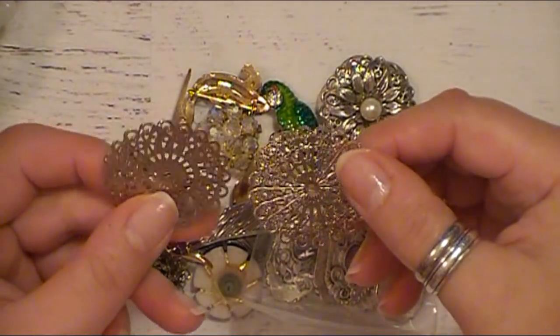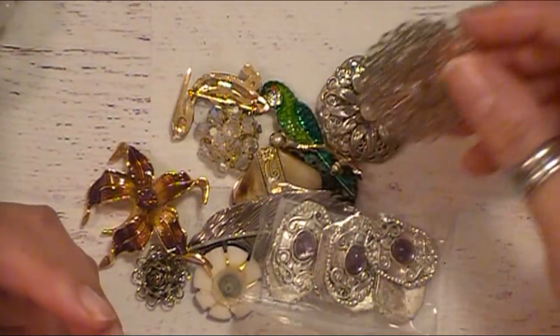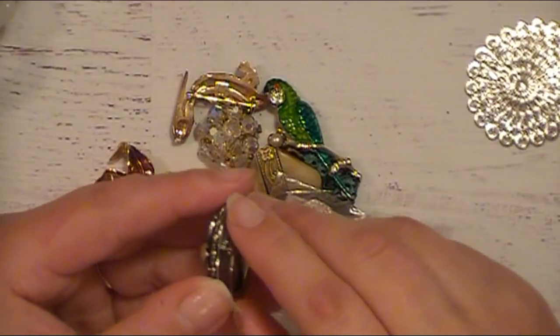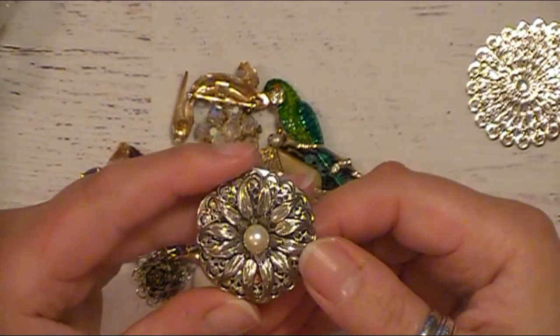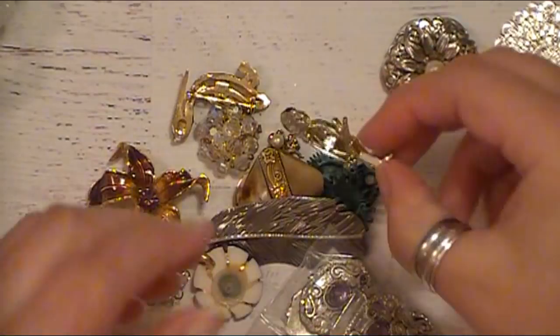Definitely going to try the rusting technique on these and then use these in a mixed media canvas for a project for myself. Look at this gorgeous, oh, is this like a little clip-on brooch type of thing maybe? But look at that, all that detail in there and that pearl in the center. So pretty and sparkly. Saving the purple ones for last.